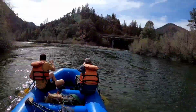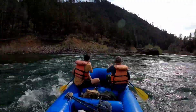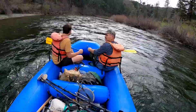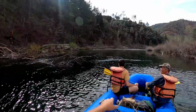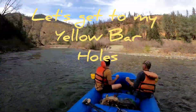Well, we really had a rough time metal detecting. Couldn't really find anything, and the gold was there, but really wasn't there. So I thought I'd take these guys down here. We'd get out, load the raft up onto the trailer, and then we'll drive over to my yellow bar spot, which is just like a half mile from where Pigeon Point access is. So we can actually find these guys a little bit of gold to take home at the end of the day. We'll probably only have about an hour's worth of time.